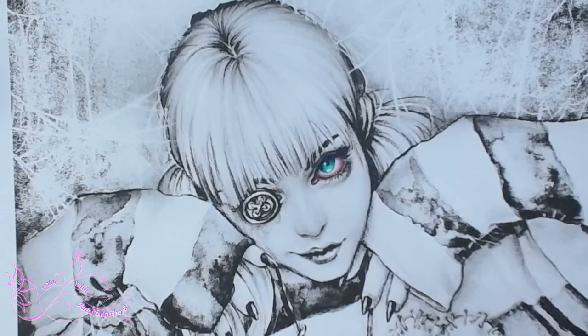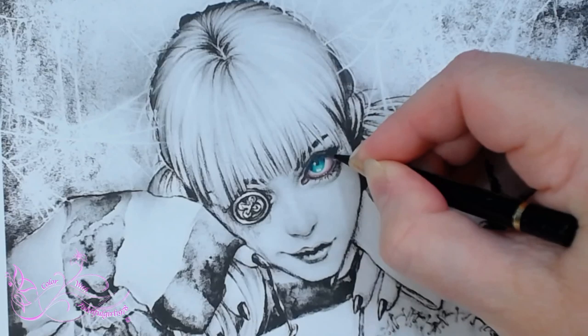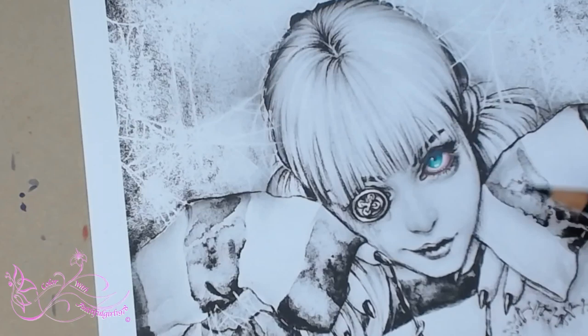Just got my black pencil and just redefining the very outside edge. I'm done. All right, so we'll start now working on the skin around the eye and we'll continue on with the skin then.